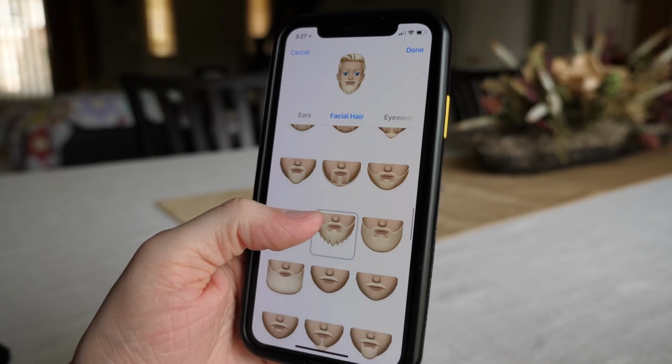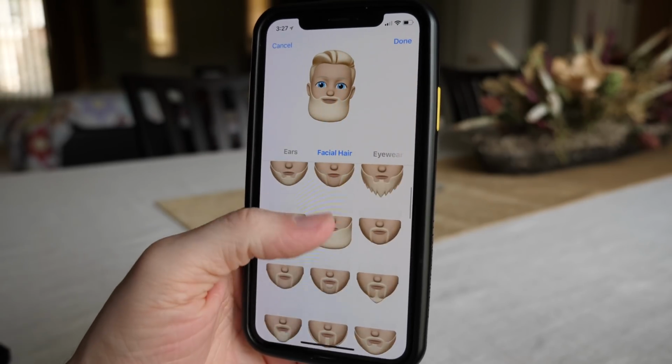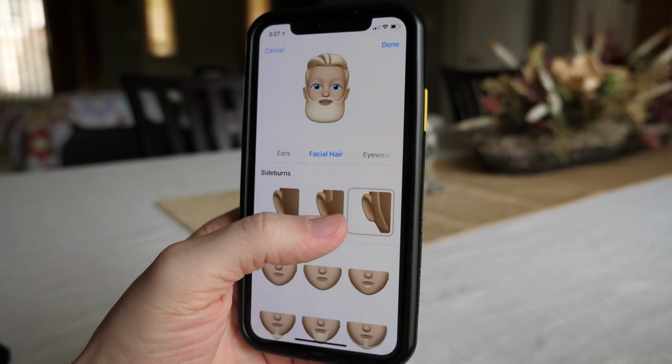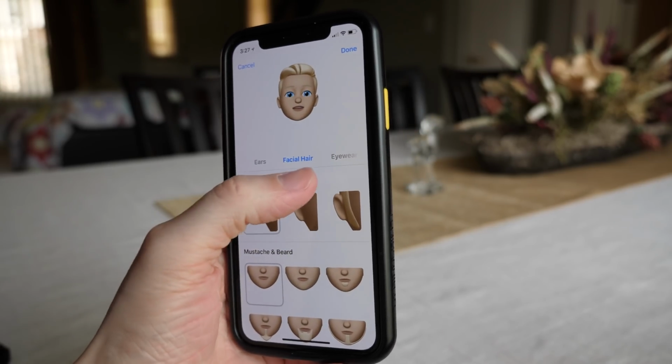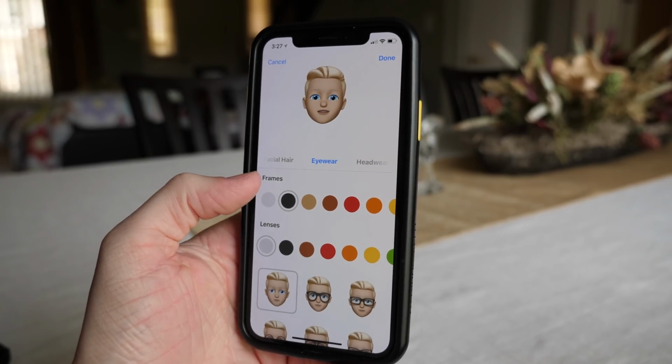Facial hair, I'm blown away by the selection here. Apple spent so much time putting so many different variations of facial hair in here, and it's kind of crazy, but it's also really fun to play around with.